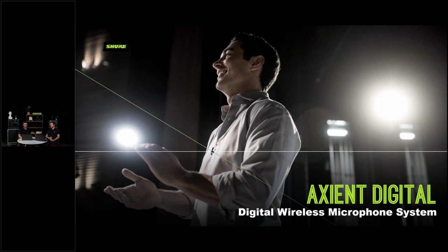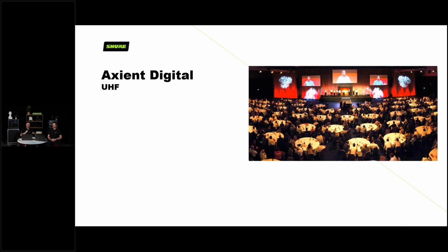And so next, Tom, talk us through Axient Digital, which is slightly higher up the product range to ULXD, but by no means that ULXD is poor. Yeah, exactly. It's like the bigger brother of ULXD here. Axient Digital really is our high top-end broadcast wireless microphone system. It's the one that gets used on all the festivals, all the rock and roll shows, all the TV shows as well, and a lot in the theatre land that we have here in the UK and America and Europe as well.